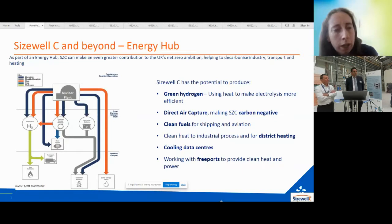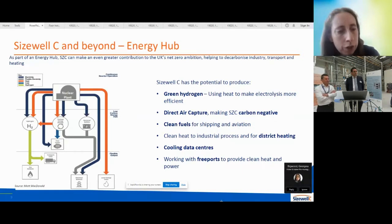And then we also looked at direct air capture, which is using the heat from the nuclear site to remove carbon directly from the air.